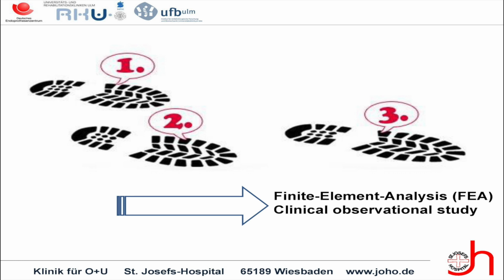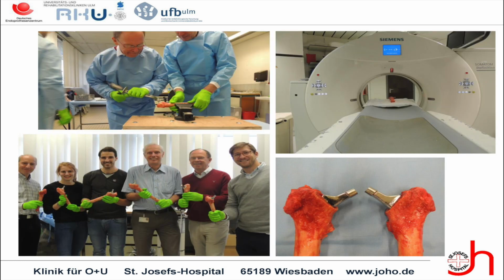What about step 3? We have seen results of a finite element analysis just now, so we are right now doing exactly this for the cemented stem, and also after this we will try to conduct a clinical observational study, but this is still a way to go. So you can see pictures from Brussels with Professor Scherling and Professor Feil. We implanted some cemented Optimys stems to do the FE analysis.